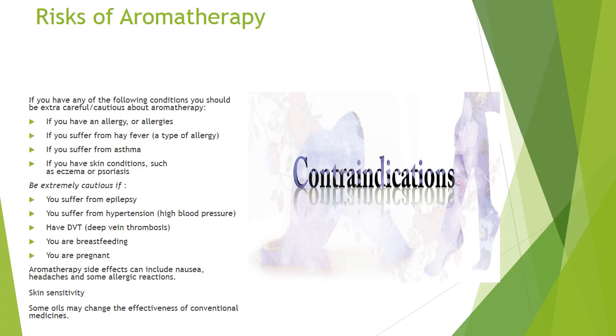Skin sensitivity to sunlight. It's important to note that essential oils derived from citrus may make the skin more sensitive to ultraviolet light, making the person more susceptible to sunburn. And some oils may change the effectiveness of conventional medicines. If you're not sure, you check with a qualified pharmacist or your doctor.